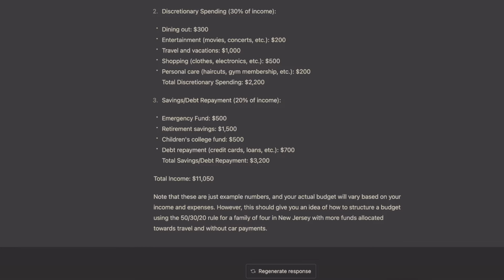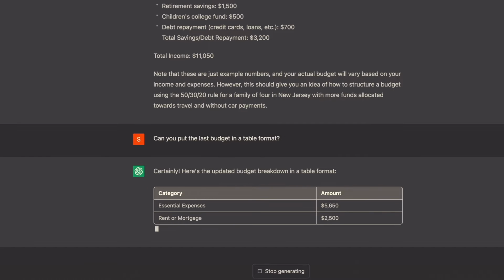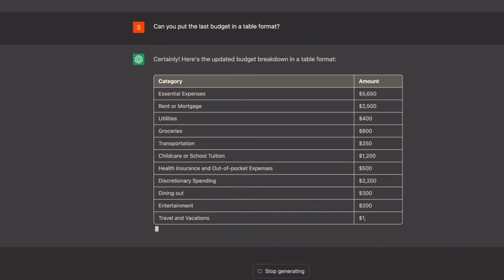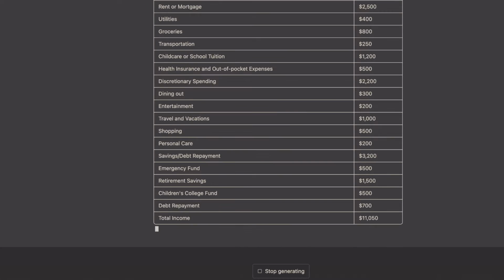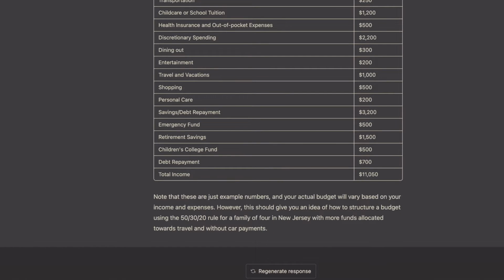And the next thing I'm going to have it do is put everything in a table format so I can just copy some of the categories and amounts onto an Excel sheet, change it for my own needs, and see what other categories I want to add or how I want to adjust the amounts. And again, as a baseline for a budget, it can be fairly useful if you know the type of questions you ask it and some of the input that you're going to provide.